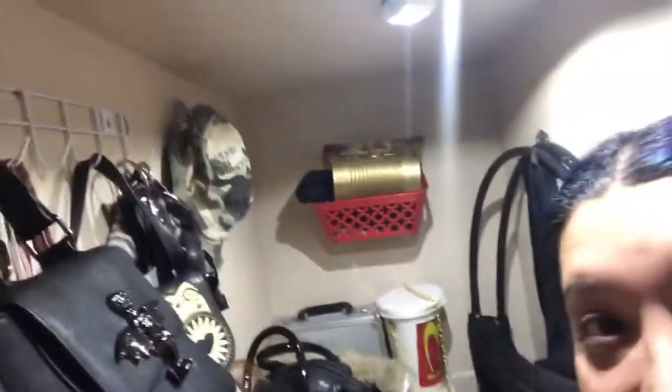All right, let's see the finished result. Remember, I have a basic small house closet. So yeah, I have a lot of room here now.